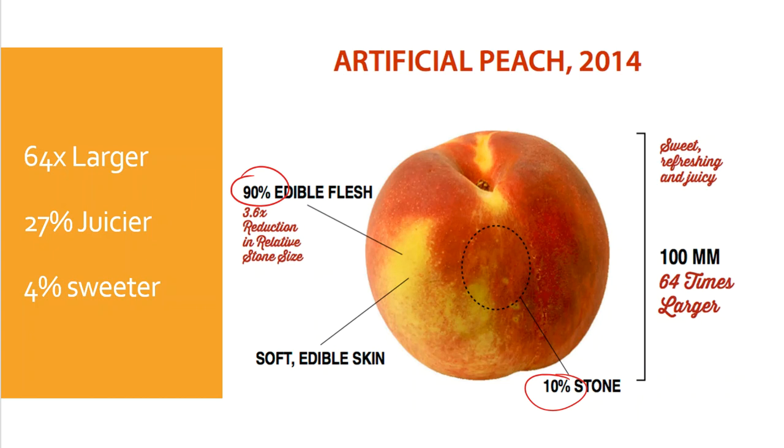In addition to that, we got rid of this waxy skin. A lot of people did not like the waxy skin. Again, they thought it was very tough. They thought it was kind of rubbery. So what we decided to do is change the skin to something that's soft and very edible. So you sink your teeth into it like an apple, right? If you can get by the little fuzzy part, well, this flesh and the outside layer is very edible, and some people enjoy it.